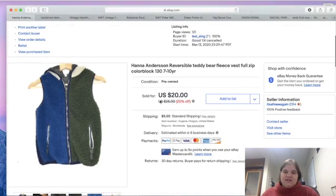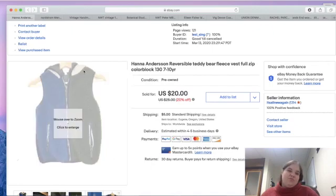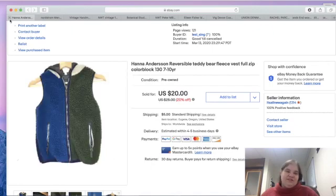Okay, this is a Hannah Anderson vest that I got at the bins. It sold for $20. After fees, that was $16. I paid $1. That leaves me a profit of $15 on that one.